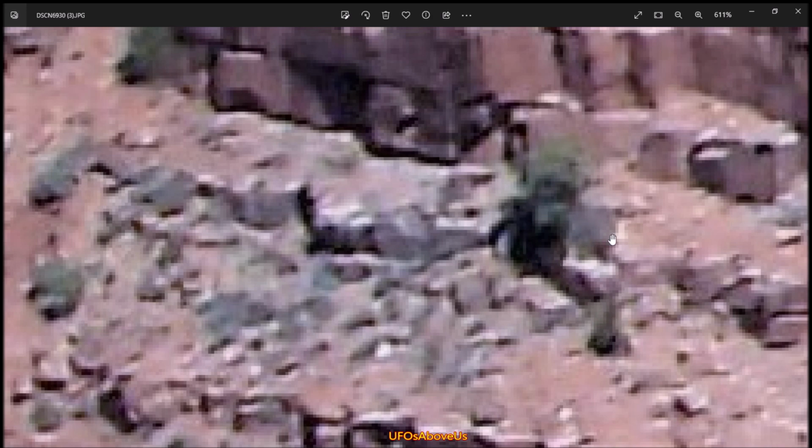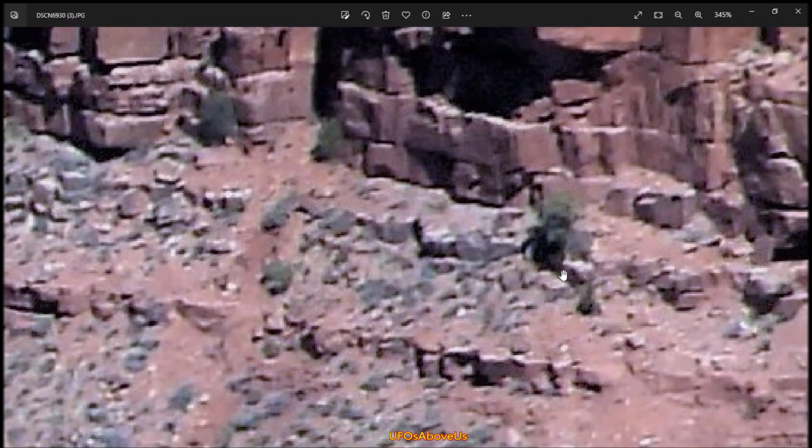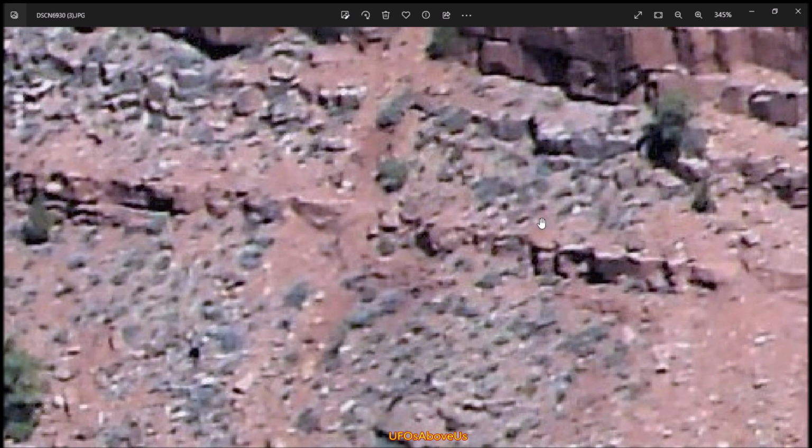Doesn't seem to be anything supporting a shadow there, and yet you've got this dark thing here, and then you've got something kind of obfuscated right there, but you've got a black right there, and then you've got stuff up here covered in this green. Does that look like a tree? Honestly, doesn't to me.